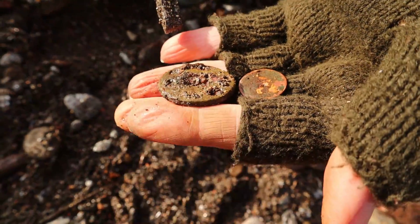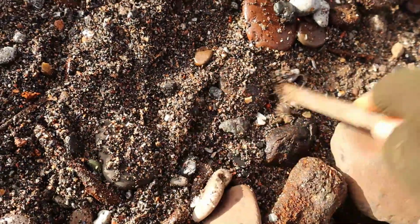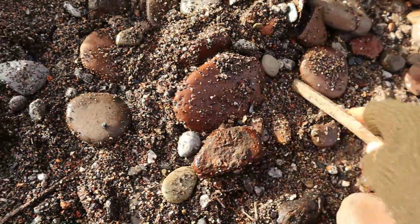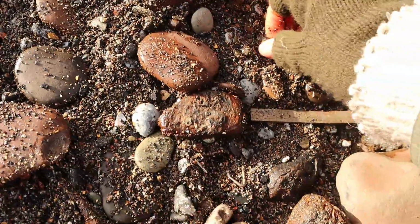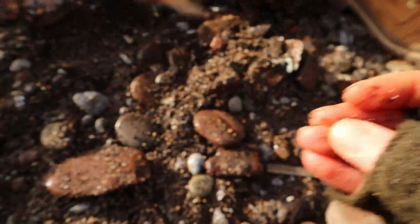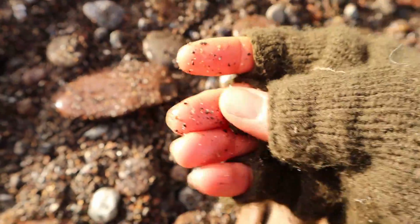I'm not sure what that actually is. I think it's off a doorknob. You know what I mean? How it's got the square fitting that goes into the door. Yeah. Ah, this is so cool. It's so strange, to be honest. And there's loads of random nuggets as well. Oh, I just dropped that one. Can't wait to polish them up.